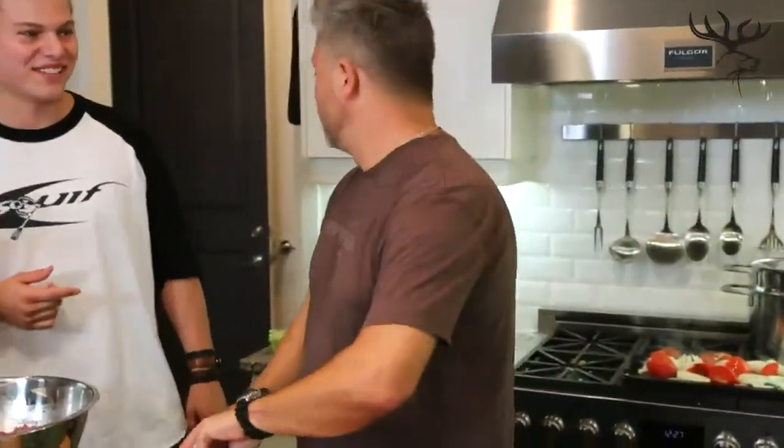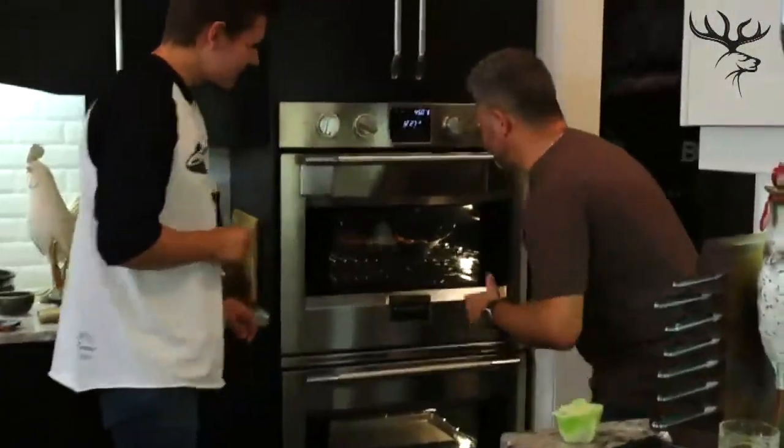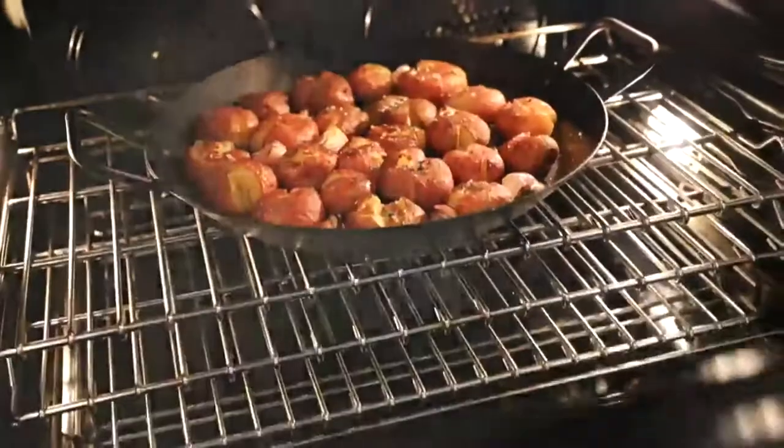You should see those potatoes. Want to have a quick look? Let's check the potatoes. Okay, so what we're looking for is we just want to light these babies up. Normally I wouldn't open this up, but let's have a quick look inside. You see that color, all of that.